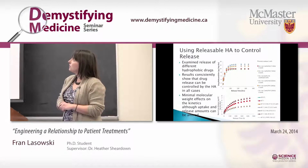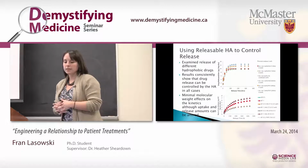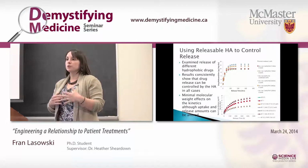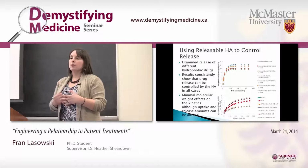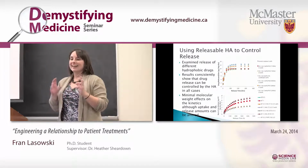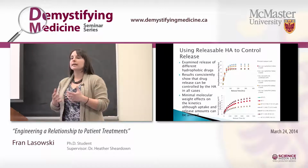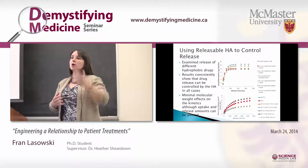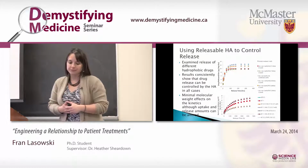And so we've also been able to use HA to control the release of another drug. So these studies were done with timolol, which is used to treat glaucoma. And what we've been able to show is that when you incorporate hyaluronic acid and timolol, you can actually adjust the release profile. So it lets us either speed up the release or slow it down, depending on what you would need for the treatment area.